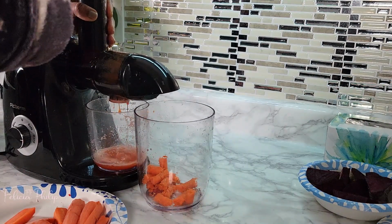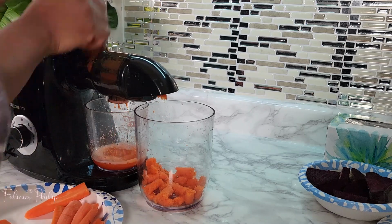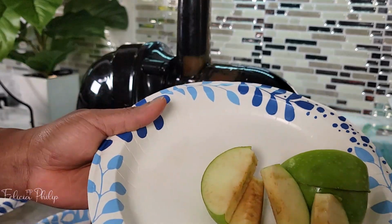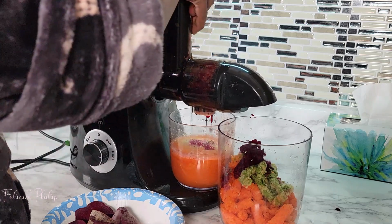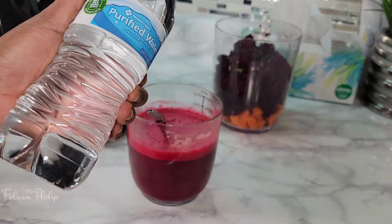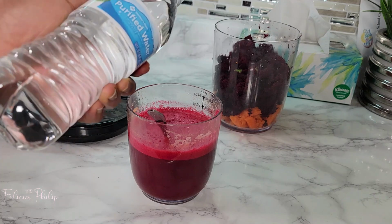And carrots are one of my favorite vegetables. They are a great source of vitamin A, B, and C, as well as iron, calcium, potassium, and sodium. And they also contain beta carotene, which converts into vitamin A, which is great for vision and eye health, and also the skin and mucous membranes. And ginger, I'm going to be adding, is great for detoxing, which helps with healthy digestion of the body.